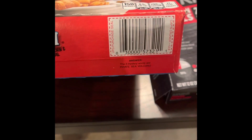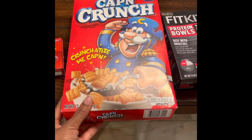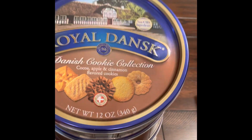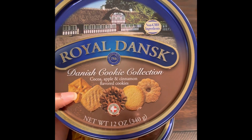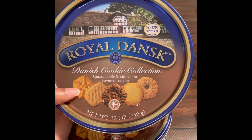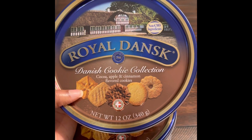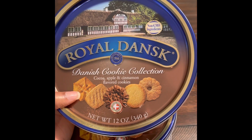And this is your barcode. This was also on clearance for 48 cents. So these are the Royal Danish cookies. These are Danish cookies, but they come in different flavors. The ones at my store, the regular butter cookies were not on clearance. Just these, the Danish cookie collection. So they have the cocoa, the apple, and cinnamon flavor cookies.